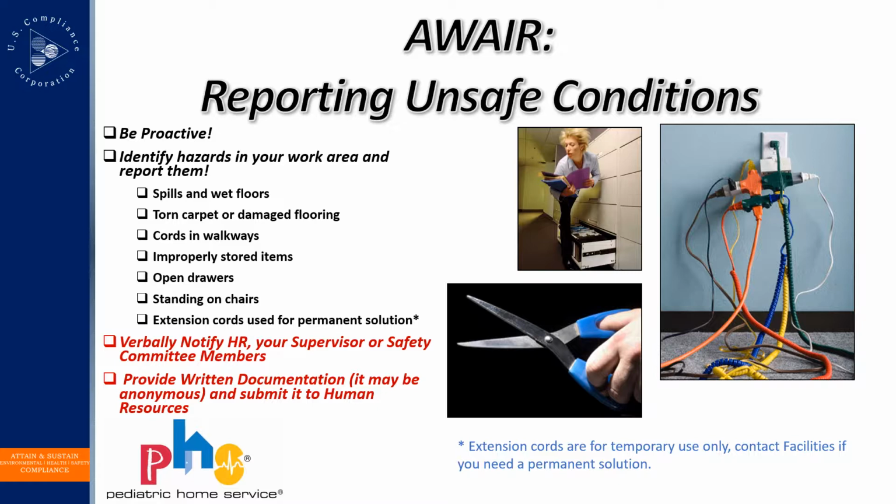One of the most important responsibilities that you have as an employee regarding the Minnesota AWAIR program is that we really do want to know if there are hazards present in the facility so that we can take care of them and help protect you and the other employees. So please report unsafe conditions that you may see. Let's be proactive with this.